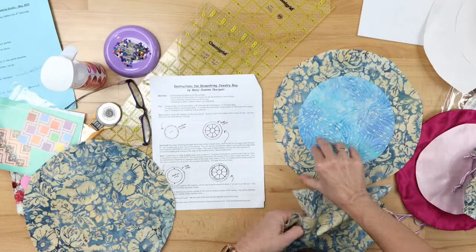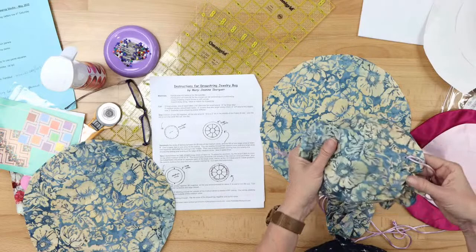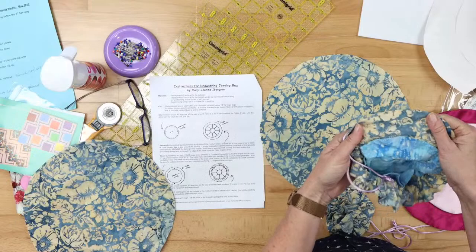and the only thing left to do then is to go all the way around and create that drawstring. And the buttonhole is already in place. So I'm going to sew around this twice, and probably can't even see the stitching. Let's see if we can see the stitching with another camera.